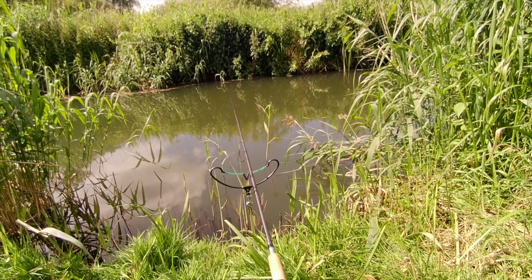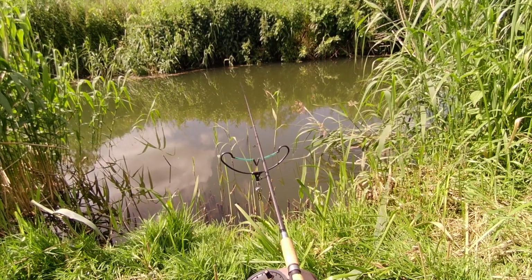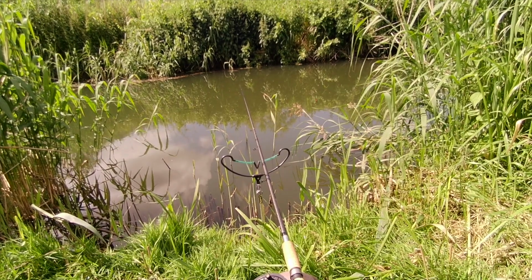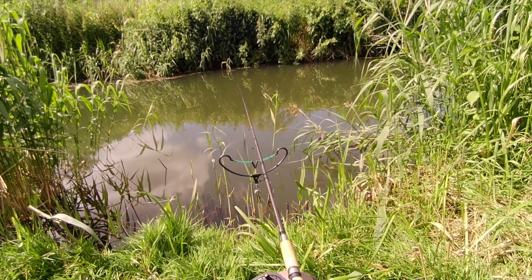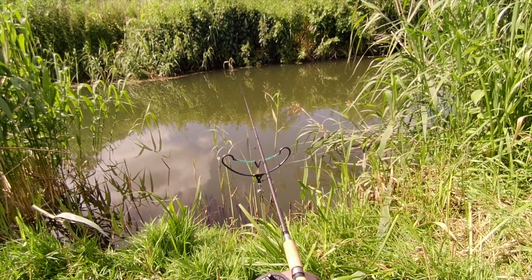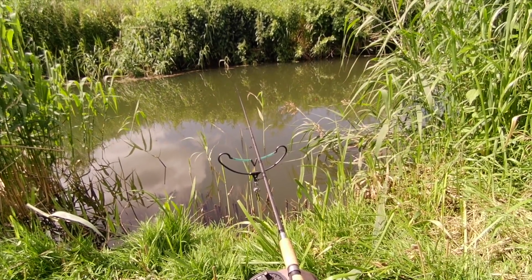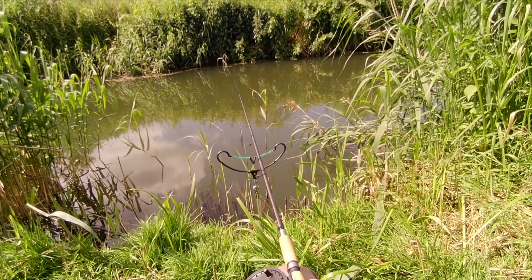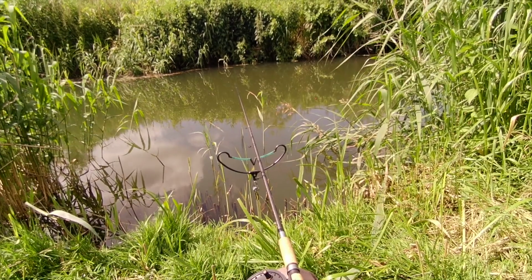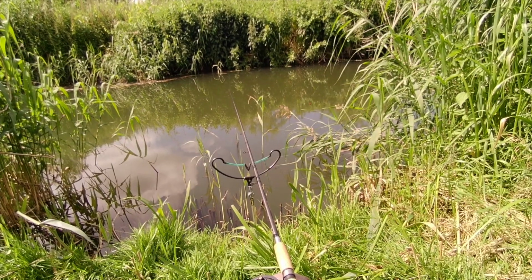Right, I've replumbed the depth, and according to this now I should be just on the bottom. I don't know what went wrong last time, because I thought I had it about right, unless there are holes down there, sort of plumbed a deeper hole, I don't know. So there's 2 maggot droppers full of maggots crawling around on the bottom, and there's my 4 maggots on the hook. So, see if anything shows an interest.